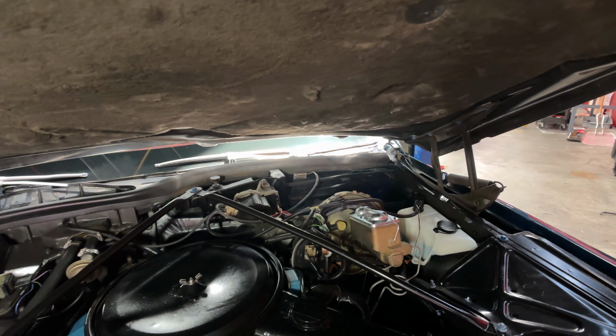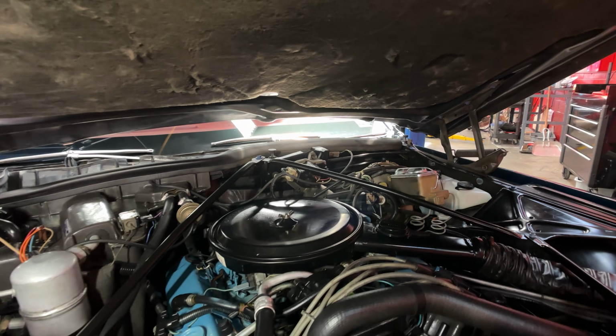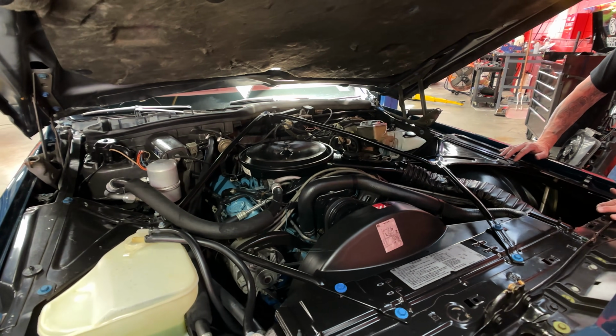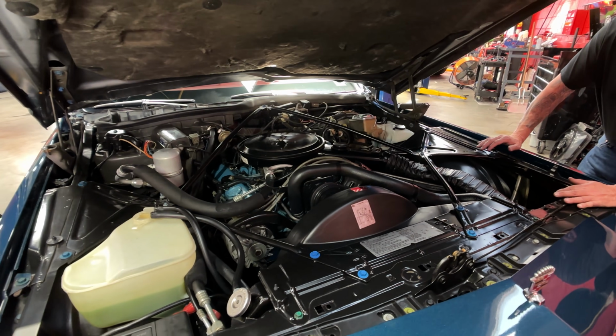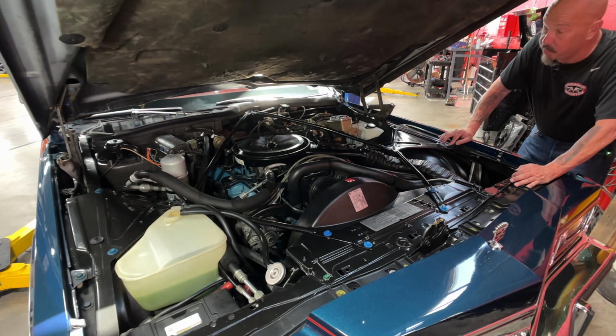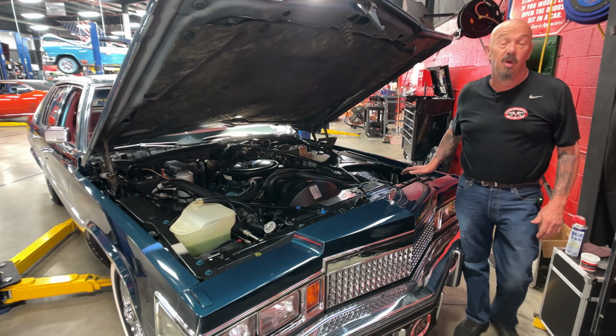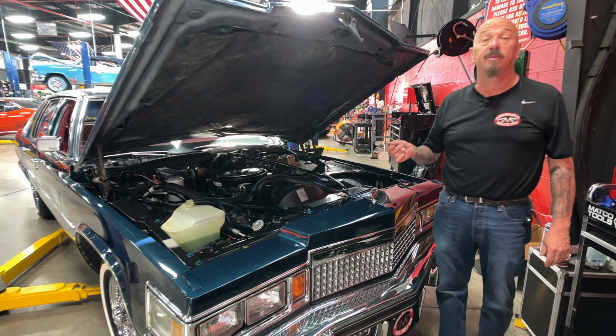Of course, it does have power brakes, power steering, air conditioning. It's got an HEI distributor. It's got the stock carburetor on it. I mean, everything under here is just clean as can be. And again, it goes back to what I always say, you can only keep one this clean. You can't make it this clean. Well, you can, but you got to spend a bunch of money to do it.